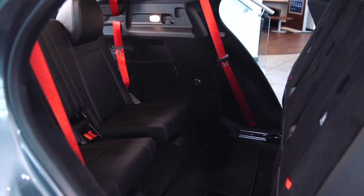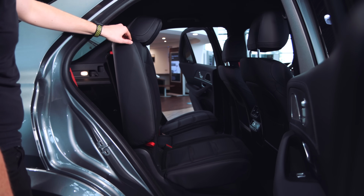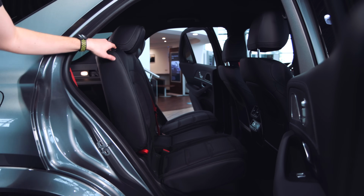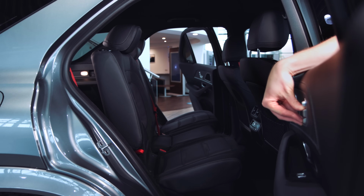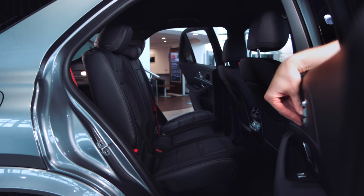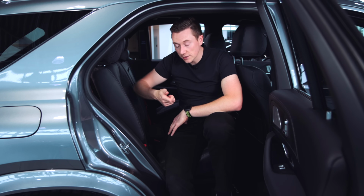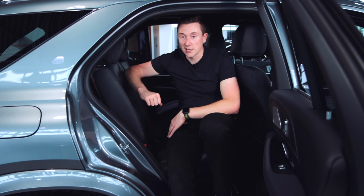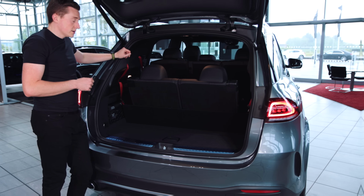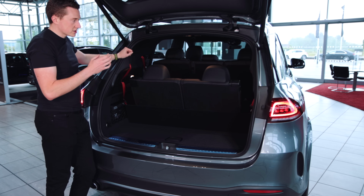Now, to put the seat back where it was, you do need to hold this button, and you'll notice as well when you do hold it, it's going to lock into its kind of almost vertical position. So then you can adjust this seat afterwards so you don't crush the third seat row's legs. You can do this on the door here just by adjusting, moving the seat forwards, backwards, or even adjusting the backrest.